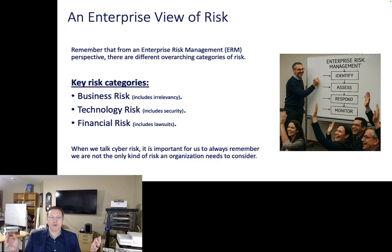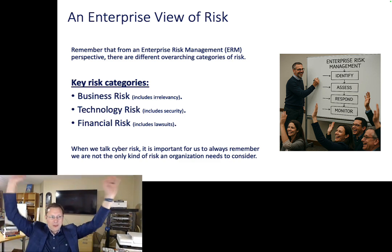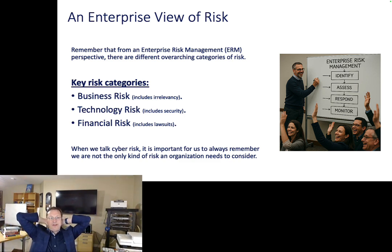For an enterprise view of risk, we have to remember risk management in a company is about more than just us on the security team. There's business risk, there's technology risk beyond just security, including security, and there's financial risk, which may even include things like lawsuits.